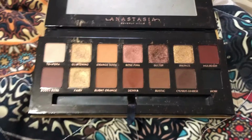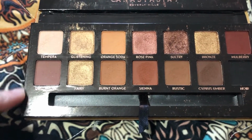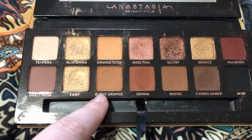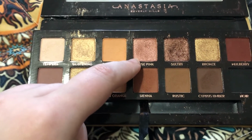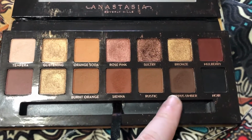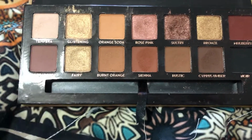All right, this is the final look. Orange soda all over the lid, along with a little bit of tempera. I blend out Dusty Rose on the outer portion of my lid, along with a little bit of burnt orange to blend into the, I can't say that word, oh my goodness, orange soda. And then I put rose pink from the inner to middle part of my lid and sultry on the outer part of my lid. And then I blended a little bit of Cypress Umber into the outer V, and I put Dusty Rose on my lower lash line.